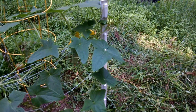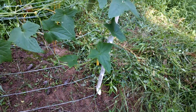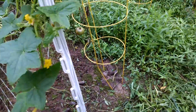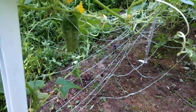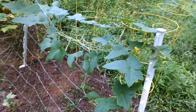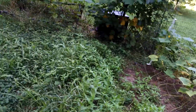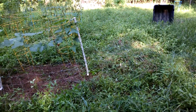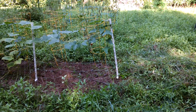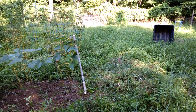So I'm going to get some more of this netting, or make some kind of lattice work, and we'll be growing some more of those next year. Next year will be a whole different setup, because I'm going to make things more compact. I'm going to expand the strawberries due to popular demand, and we'll see what we can get going next year. Could be very interesting and exciting.